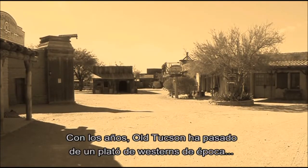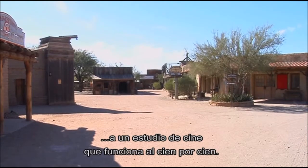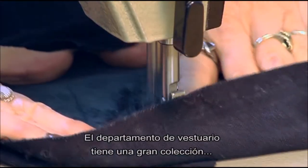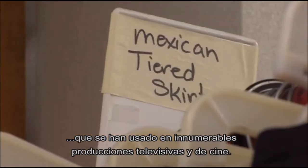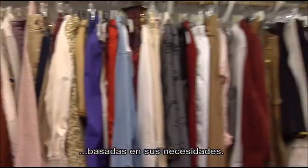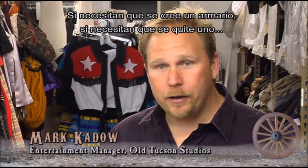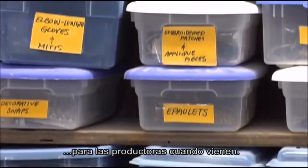Over the years, Old Tucson has turned from a vintage Western set into a fully functioning film studio. The costume department has an extensive collection of authentic Western clothing which has been used for countless television and motion picture productions. We do all kinds of things for the film companies based on what their needs are. If they need wardrobe created, if they need wardrobe wrangled or rented or bought, we handle all those things for the production companies when they come out here.